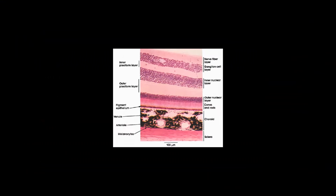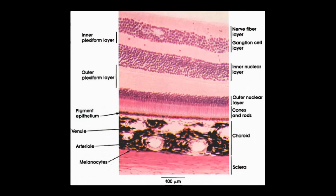So this is the breakdown of the different tissues of the eye. And the sclera would be the outermost layer, and then you have the choroid layer, which is where the blood vessels are, and then you have the rods and the cones, which are what allow us to see. So I believe that this fatty portion is what we're seeing here, and I'll show you video in a moment.